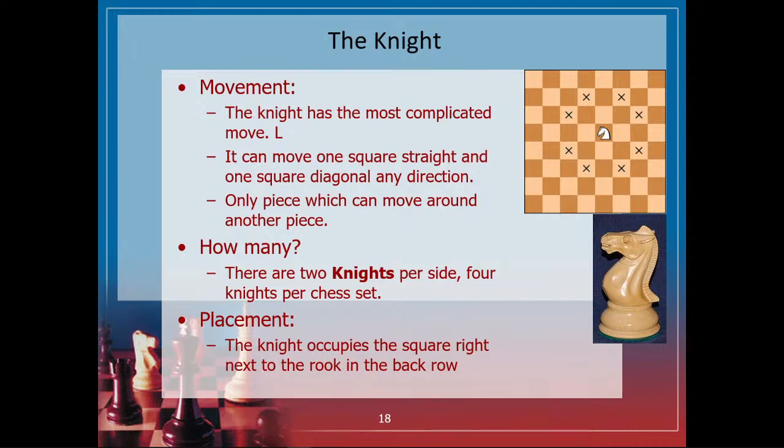Placement: the knight occupies the square right next to the rook in the back row. So the rooks are on the outside, and the knights go right here.